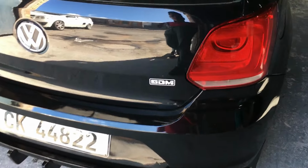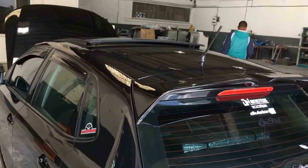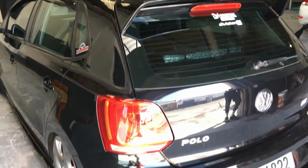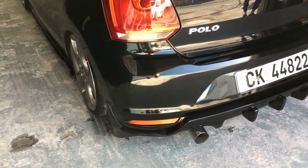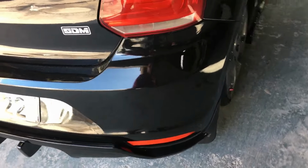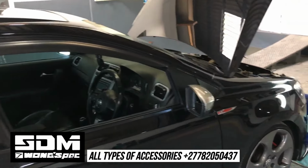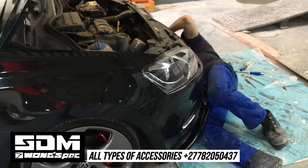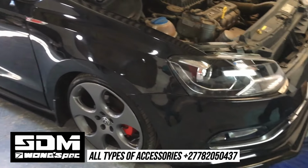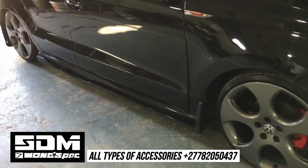Okay guys, so I have the stickers on the car as well, testing them over there in WRC spec. Also, something I failed to mention: everything that you see on this car, I can supply to you. I can courier it anywhere in the world or anywhere in the country. Say for example you need a lip like this, I think this is a Kershaw lip, and that's a three-piece side skirt over there.